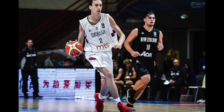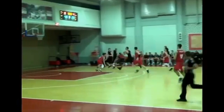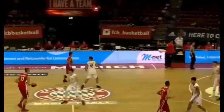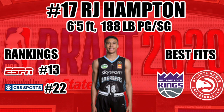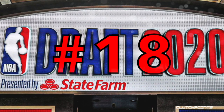Number 16, Aleksej Pokusevski. He's a 7-footer who can shoot, pass, and dribble the ball very well. There are questions about his strength, work ethic, and attitude, which makes him a risky project to take on. Number 17, RJ Hampton. RJ is a 6'5" playmaking guard who uses his explosive athletic abilities to get into the interior. He still has a bit of an iffy shot, but he does have potential to be a decent shooter in the NBA. Number 18, Jalen Smith.